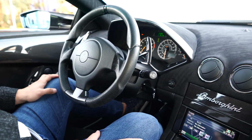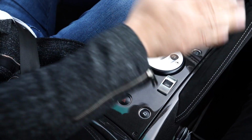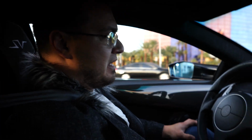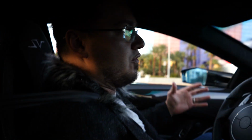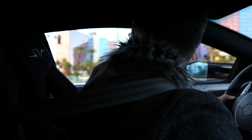Traction control off is a must, Corsa mode. The only thing missing from this car is a manual transmission. I'm gonna make that happen, I don't care which way or another. If everybody knows their Murcielago history, there's three in America, and those are believed to be well over $3 million cars. One was wrecked, it was Ben Chen's car.